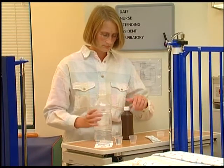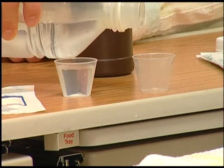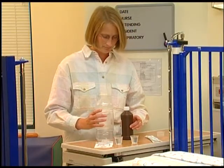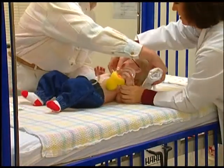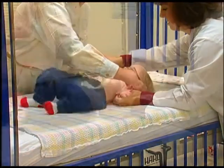In a second small container, pour only the sterile water or normal saline. This is one type of cleaning solution your healthcare team may instruct you to use, but there may be other approved cleaning solutions. Next, position your child's neck with a towel roll under the shoulder blades to make the site of skin care easy to access.